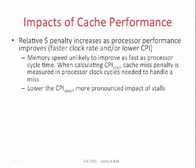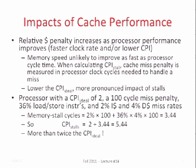So for example, here's a processor where the ideal CPI is 2. If you don't worry about memory, on average it costs you 2 cycles to execute an instruction. You have a 100-cycle miss penalty, and let's say that 36% of your instructions are loads or stores, so they go to the data cache and need something from memory. Remember, we've got an instruction cache and a data cache. Typically you do really well in the instruction cache in terms of hits, because you're often going sequentially through a program or you're in a tight loop. So let's say your miss rate for the instruction cache is 2%. Your data cache has locality, so it's worth it, but maybe not as much, so let's say that's a 4% miss rate.